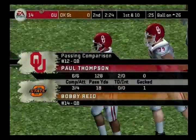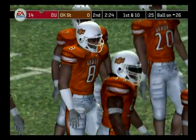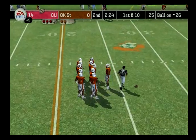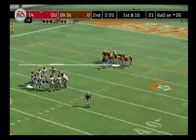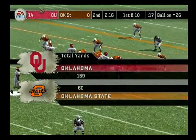This is a simple case of finding the hole in the zone. The quarterback did a good job of recognizing the coverage and then found his man. Yep. Give the receiver some credit, too. He got open, then made a nice catch for the first down. First down. Ball on the 26-yard line.